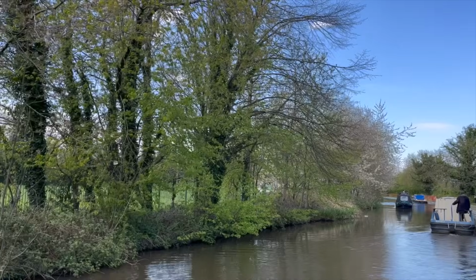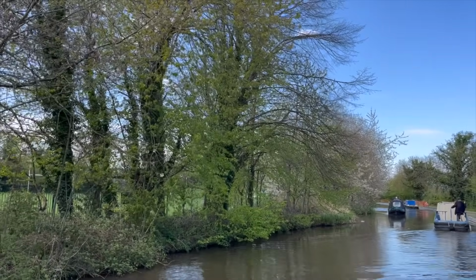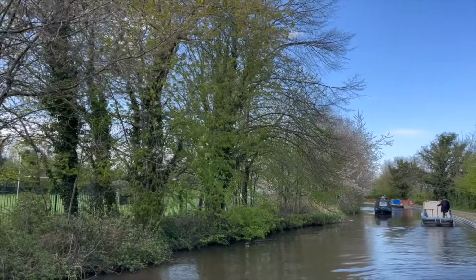There's a boat coming. Stopped for a quick break to let the dogs off and for Paul to catch up with us. And there he is, caught up now.